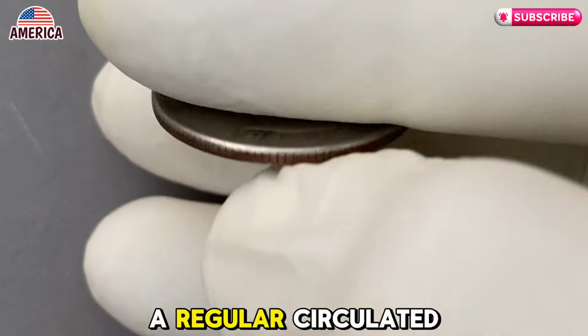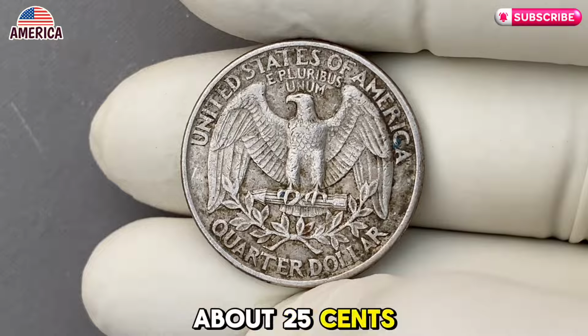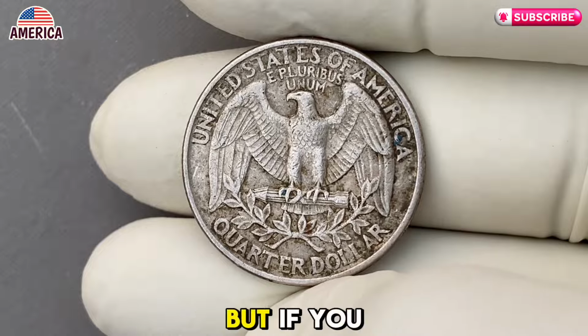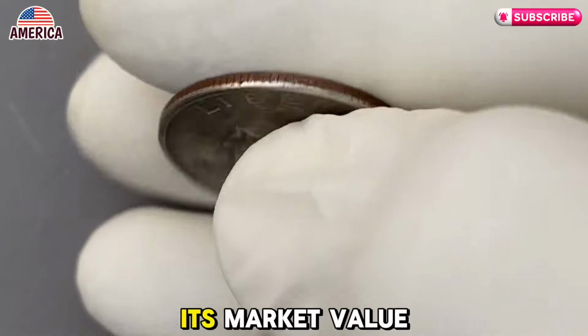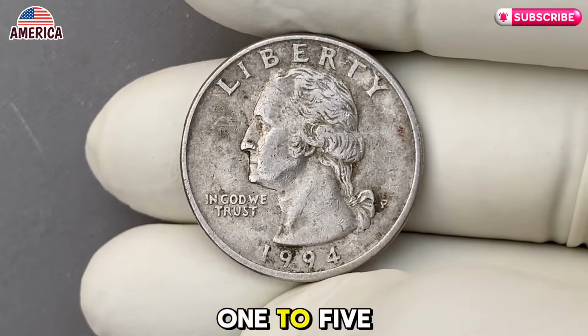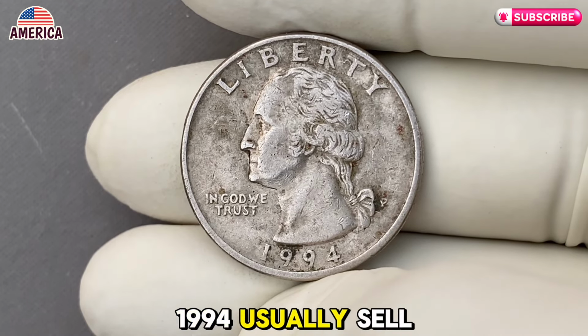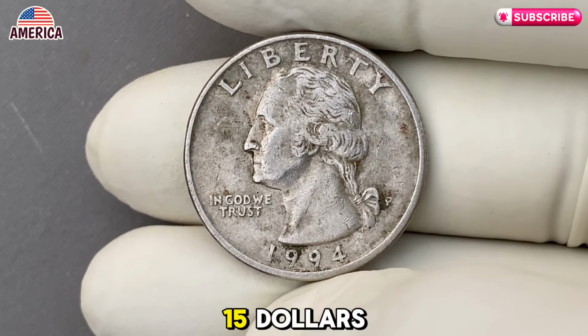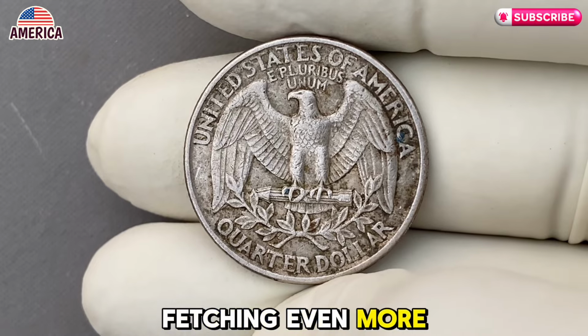If you have a regular circulated 1994 quarter, it's usually worth about 25 cents, the face value. But if you own an uncirculated example, especially with a high grade, its market value typically ranges from $1 to $5, depending on condition. Proof quarters from 1994 usually sell in the range of $5 to $15, with exceptionally well-preserved coins sometimes fetching even more.